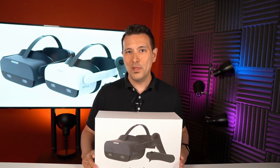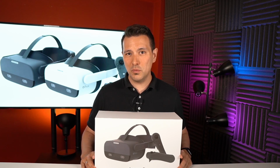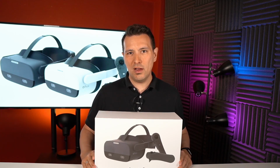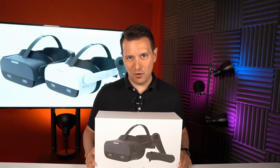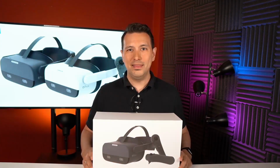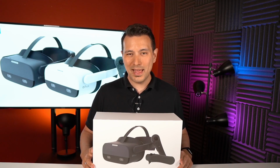Both headsets have another really interesting function. So if you still want to run your PC VR content, you can do so because this will stream PC VR content over a Wi-Fi connection from your PC. So if you still have that PC content, but you want to use it wirelessly now, this will make it possible. In this video, I'm going to unbox the device and I'm going to give it a first try, and all of this is coming up.